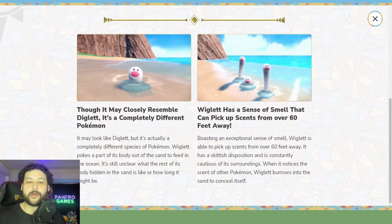And we get a couple of images here, some high quality screenshots and some lore. Though it may closely resemble Diglett, it's a completely different Pokemon. Wiglett pokes a part of its body out of the sand to feed in the ocean. It is still unclear what the rest of its body hidden in the sand is like or how long it might be. Wiglett also has a sense of smell that can pick up scents from over 60 feet away.